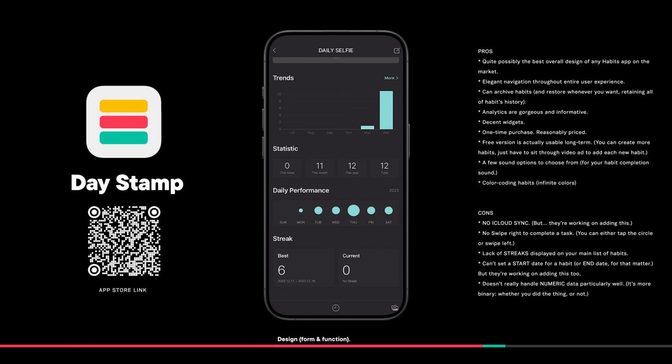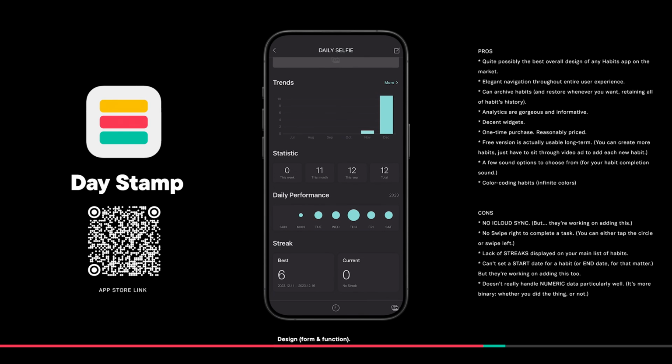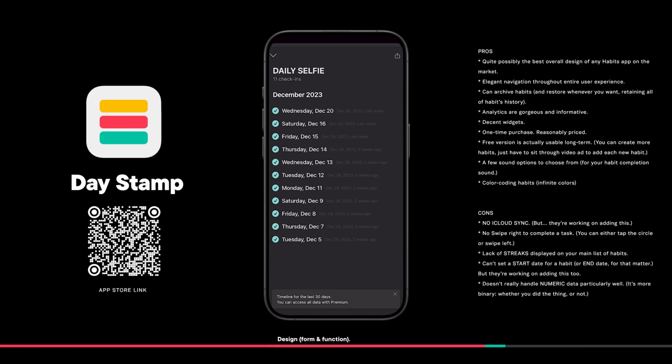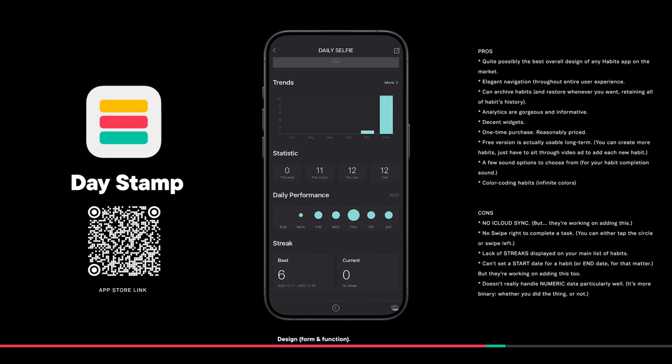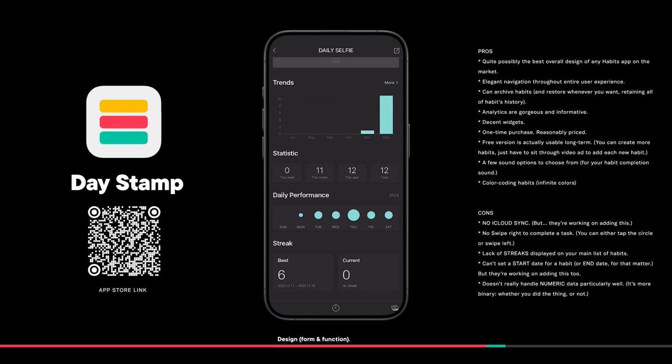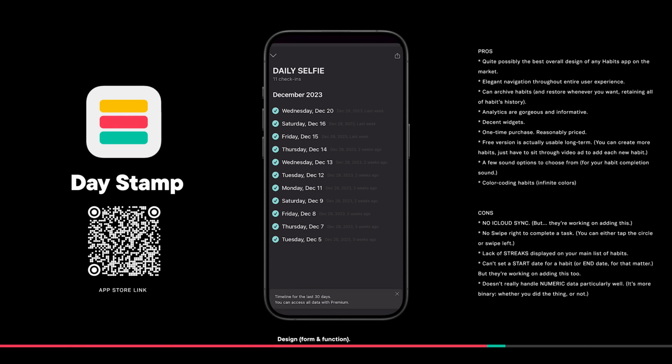So, the data at the bottom here, you see your best streak and the streak you're currently on. So that kind of wraps up your statistics for an individual habit. And if you click this little clock icon at the bottom, it brings up this list. As far as I know, it goes back to Tuesday, December 5th. Oh, I see, there's a note here: Timeline for the last 30 days. So with the free app, it only goes back 30 days, but it says you can access all data with premium. So I'm assuming when you buy the premium version, this list would go all the way back.